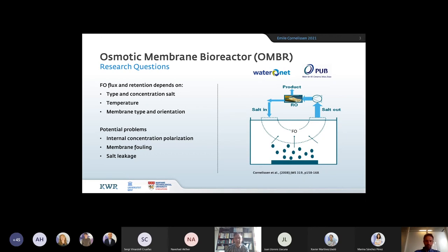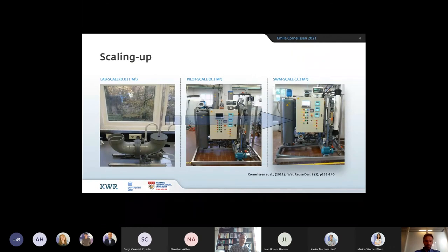I cannot possibly give you all the details of our outcome, but one of the major publications of this work is given in JMS in 2008. Nice to see, because we started small and the publication I mentioned was only done on this very crude and basic lab scale unit, a very basic kind of experiment, but we quickly scaled up to pilot scale, in which we used a flat sheet membrane. I'm not sure you can see my mouse indicator, but here you see a flat sheet in the middle picture. And at the end, we were one of the first to have a spiral wound module operating on site. And this was our pilot installation used in the Netherlands.